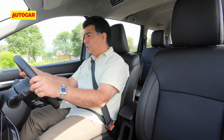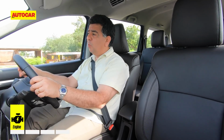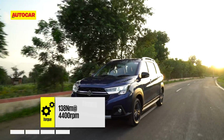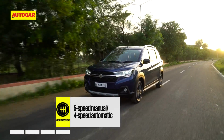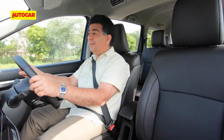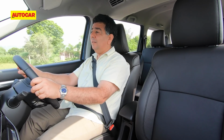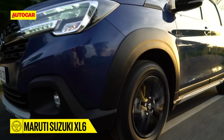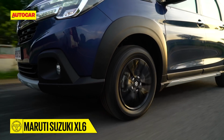The XL6 comes with just one engine option. It's a 1.5 litre petrol which develops 105 horsepower. It's carried straight off the Ertiga. But what is not carried over from the Ertiga is the 1.5 diesel. It's a shame that that fabulous 1.5 diesel does not make it into this car. And a lot of you must be wondering why.